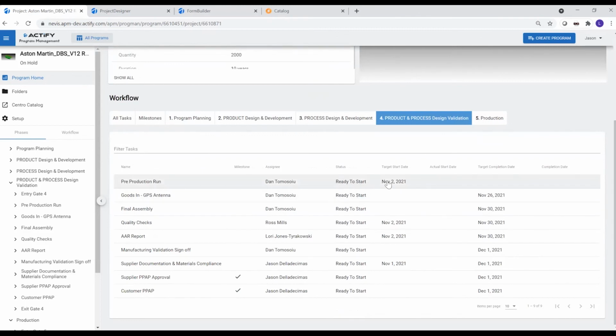So this is ready to start. Our target start date to run that pre-production is starting November 2nd. The final piece and component that we're waiting for from one of our suppliers is the GPS antennae. So we're expecting to receive those goods in by November 26th in order for us to do this final assembly of our pre-production run. Our supplier for the GPS antennae has gone to procurement and informed them of a 2-week delay in receiving these goods.